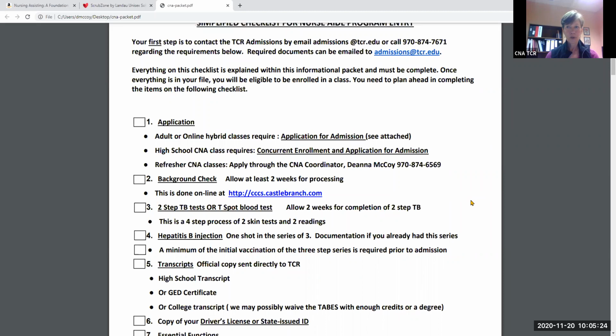Refresher courses are available to people who've been out of the field for a while and they need to take the state test and need some help getting through the skills that are required for testing.